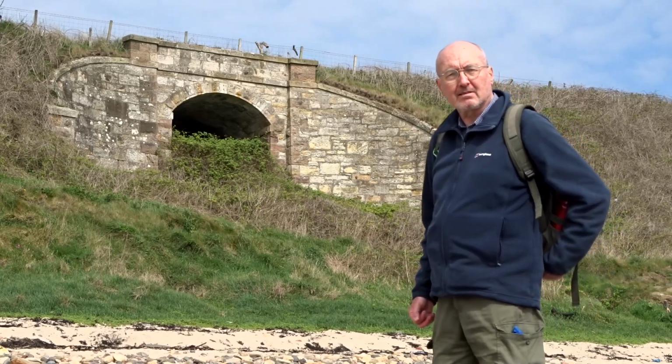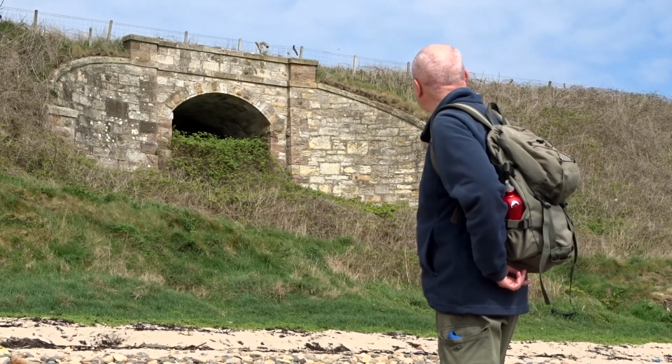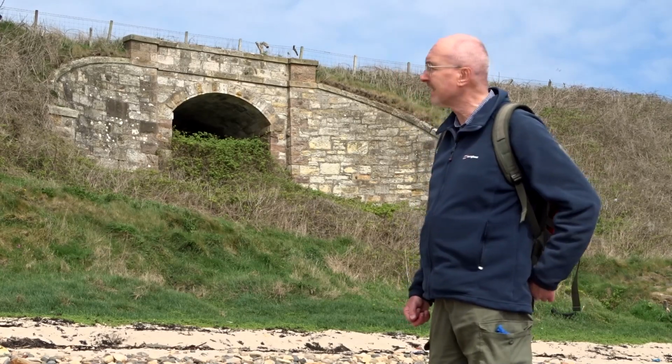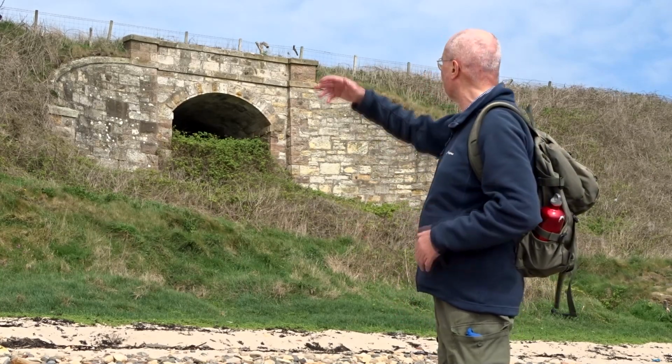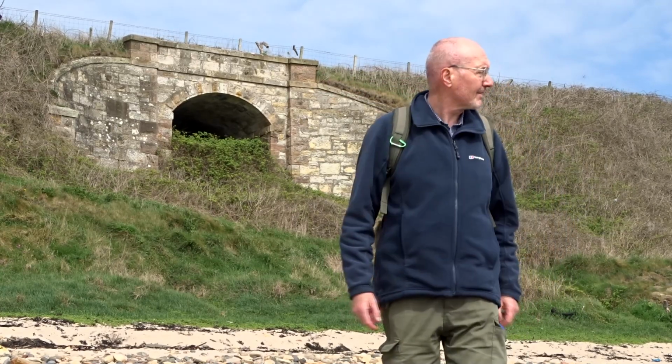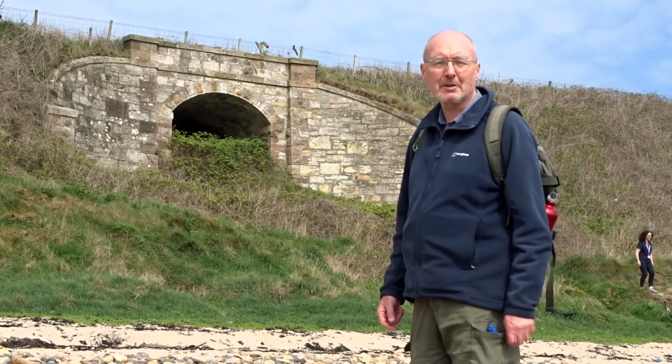I presume that's one of the little bridges that used to carry the railway line. Lovely little structure. And if that's the case, and I strongly suspect it is, then the railway line must have literally been at the water's edge. What a journey that would have been.